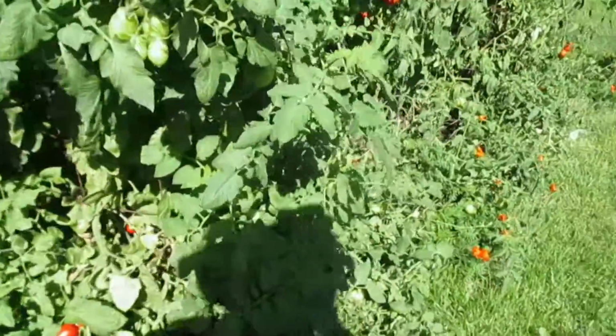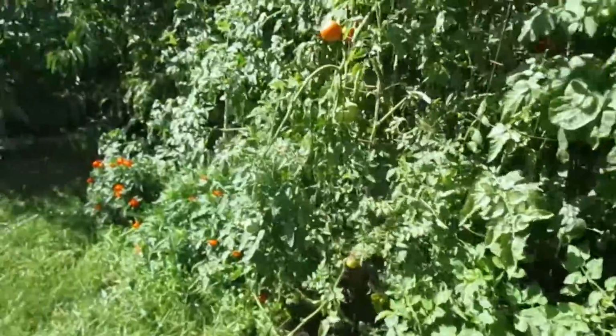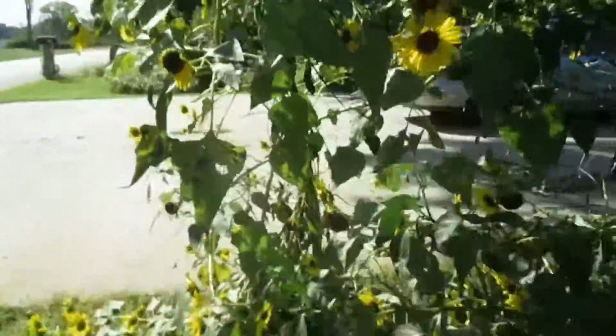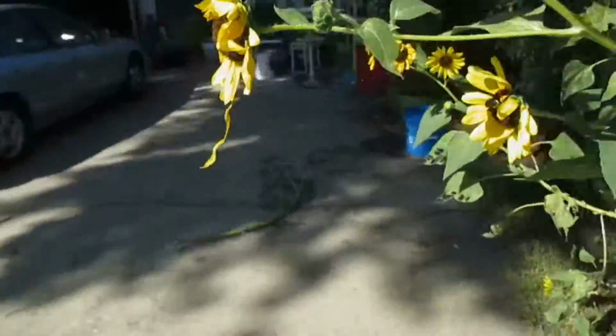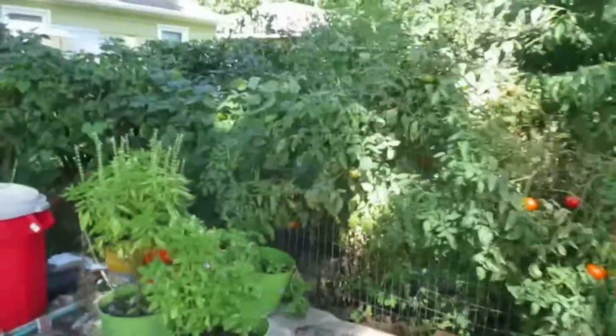So I need to give some of these away, obviously. So it's just full of tomatoes. I haven't been picking. Like I said, I had my fridge full. So why pick? Why pick them if I wasn't giving them away like I should? Well, I did give some away, but I don't like going door to door too much, even though I did do that some.